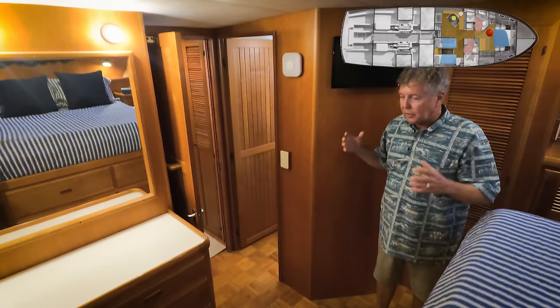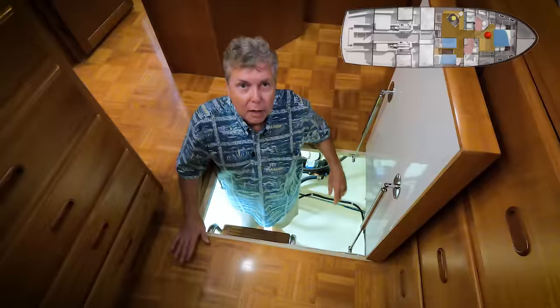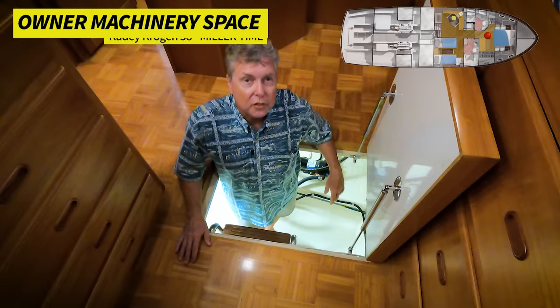There are also two machinery spaces in the hallway floor. There's one in the owner cabin and one further back aft opposite the office. So let's go look in this machinery space right now. Below the soles, there are two really great equipment rooms, not really storage areas, but you can store gear in there. There's a little ladder that comes down here.